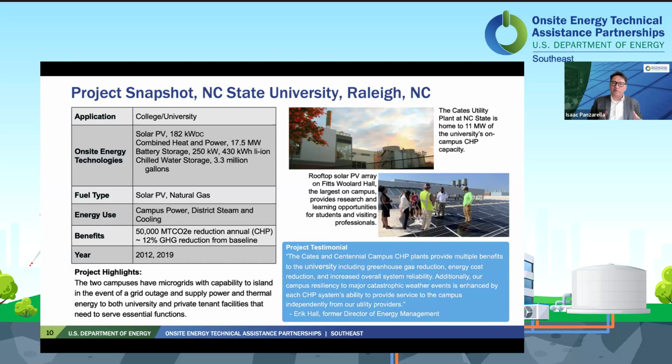We have 17.5 megawatts of CHP that includes gas turbines and a steam turbine. And then on our Centennial campus, we also have a chilled water storage tank that holds 3.3 million gallons and a combined solar PV array and battery storage system that helps reduce peaks, as well as generating renewable energy for the campus. The CHP system alone reduces greenhouse gas emissions from the campus by over 50,000 metric tons of CO2 equivalents annually, which is about a 12% reduction of GHG from the baseline here.